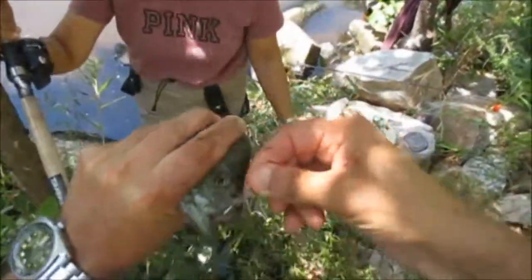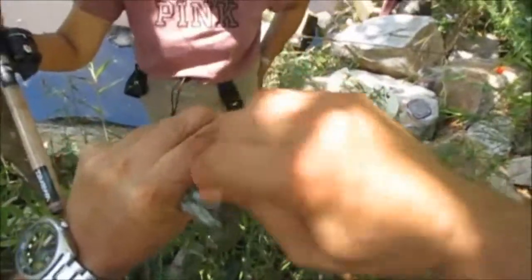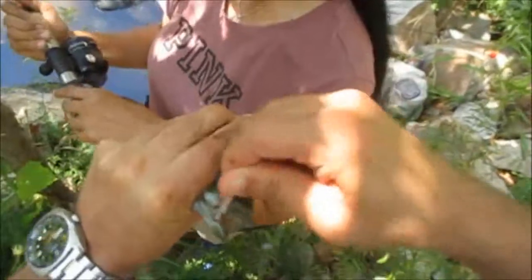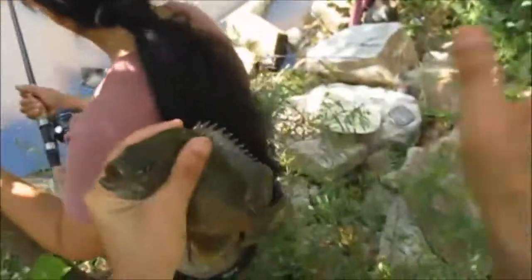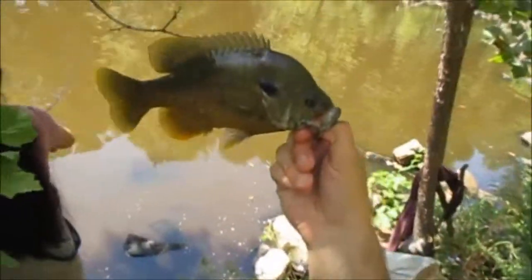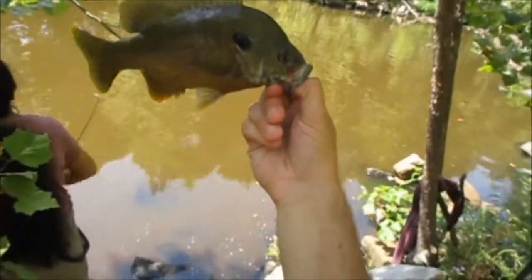That's not a green sunfish either. That's a hybrid. Tell because his mouth's a little smaller than a green sunfish. My lord. Look at this, guys. He's 9 inches. That's an 8. He's about 8 inches. Now that's a hybrid bluegill right there.